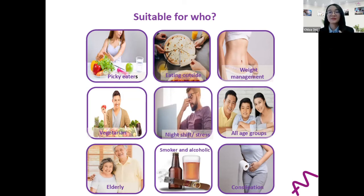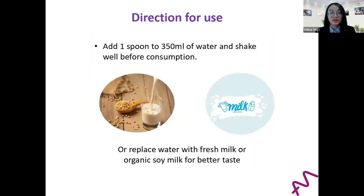So it is very suffering, right? After taking VG81, it can help you to poop more easily, so you will no longer worry about this constipation issue. Okay, so how to use?